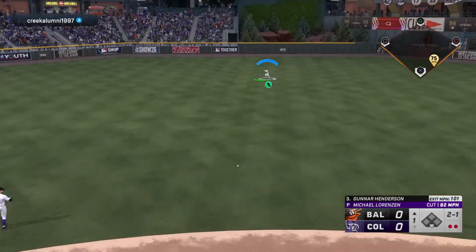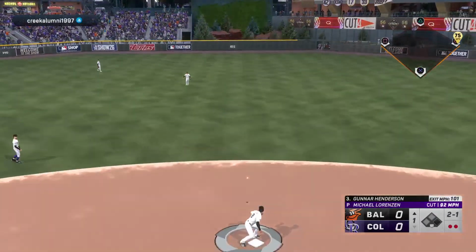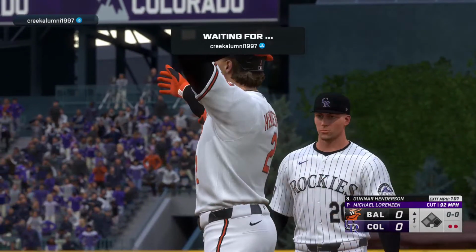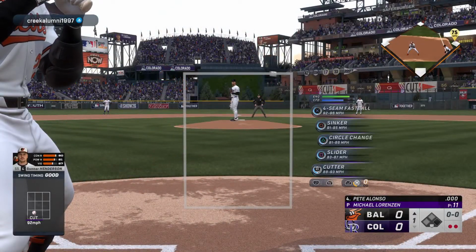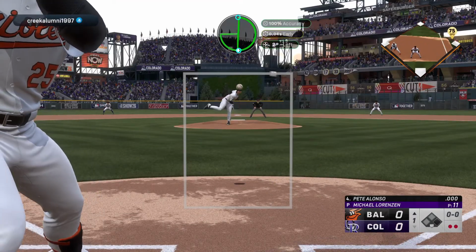And a base hit up the middle. So a 2-out knock keeps the inning alive. Everything came together perfectly for him right there. Timing on the swing was good, able to shoot the ball up the middle. Didn't square it up as much as he probably would have liked, but that's a good approach paying off.